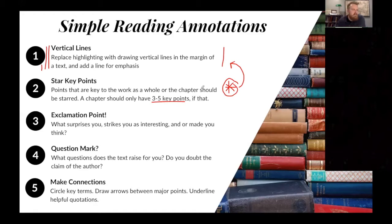The other mark that... somebody have a question? Yeah, can I ask how, like I do a lot of my reading on a Kindle. Mm-hmm. Do you have any suggestions about like doing this sort of system in that context?